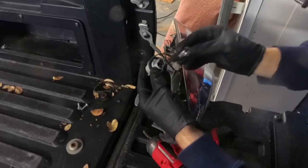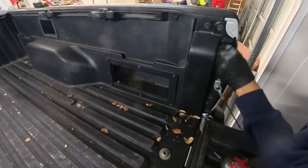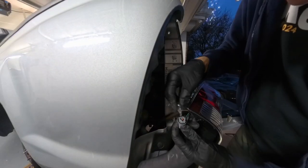The new signal lamp pushes straight in. The reverse light also pulls straight out and pushes straight in. The assembly is popped back on and then the bolts are replaced. The process is repeated on the other side.